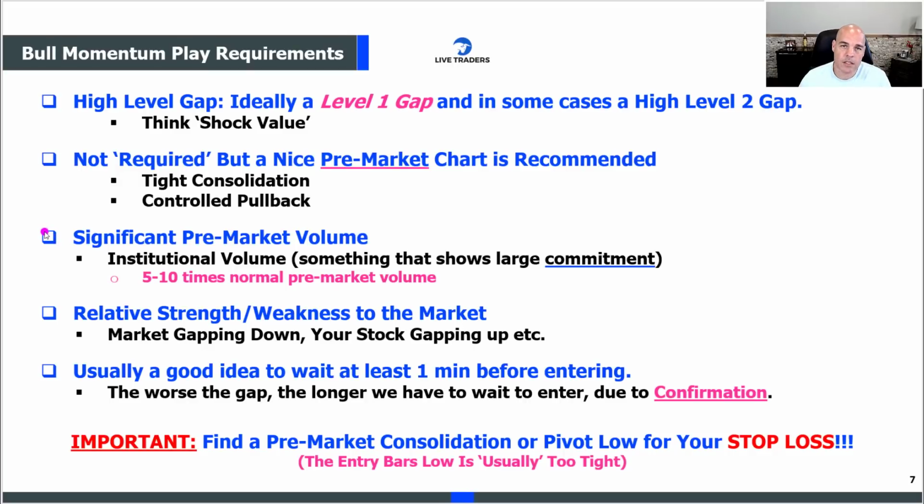Significant pre-market volume. Guys, this is really important. If you don't have massive institutional commitment, something that is at a minimum, bare minimum, five times normal volume. Now, I know what you're thinking. You're going, well, how do I know what the average pre-market volume is? You might not on a lot of stocks. I don't know what the average pre-market volume of Tiffany's is, but I know if it's doing 2 million shares in the pre-market today, that's not normal. That is way above average for a stock like Tiffany. If you see Amazon doing 1 million shares in the pre-market, that is much higher than normal. So you may not know exactly what each individual stock normally does as pre-market volume, but you need to have something that is significantly bigger than the normal volume.